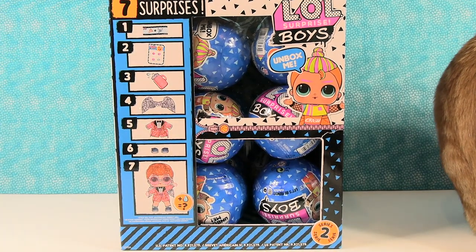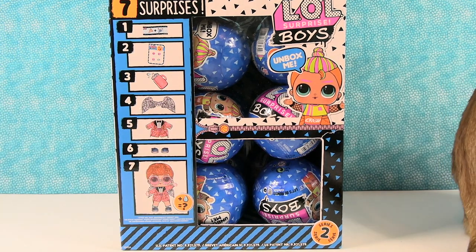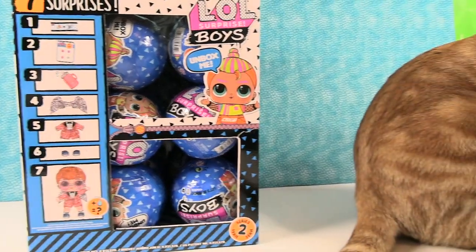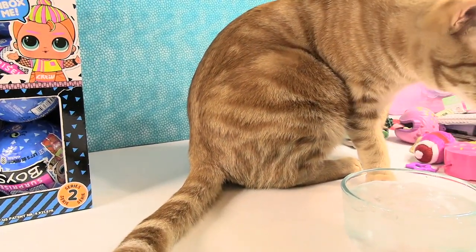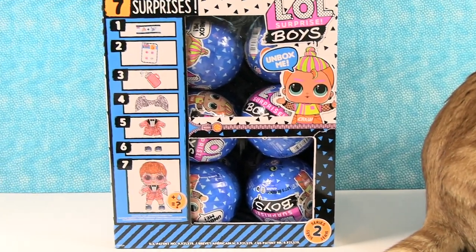Cool. We have a kitty friend joining us. You can see part of Captain Jack over there. I'm sure he will get more in the video in just a minute, like right now when I show him sniffing the water. Okay, he's probably going to play and make a mess, but yep.